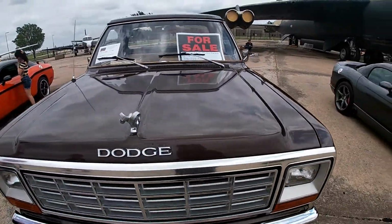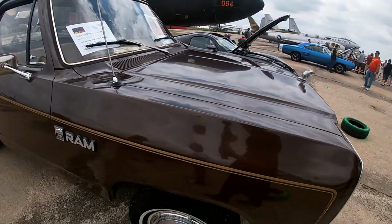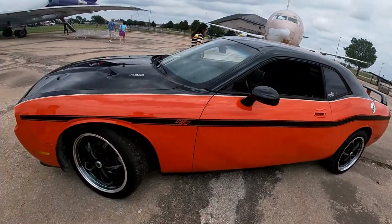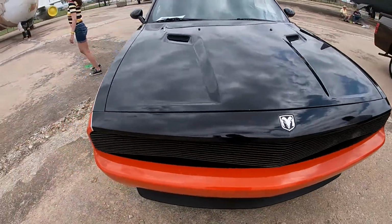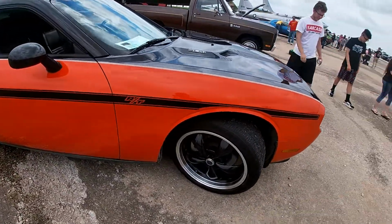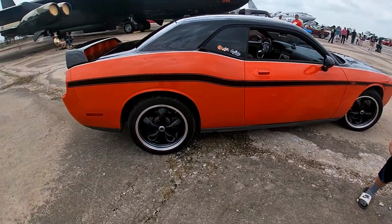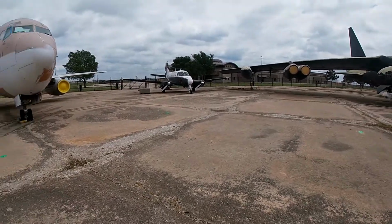Dodge Ram right here, 82, 150. Dodge 150. And then we got another RT. It's got that black top, black hood with a two-tone orange 2009 RT. Ooh, boy, look at that, boy. Nice. You got some more planes and stuff over there.